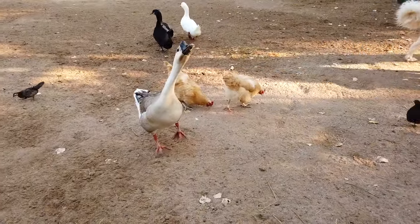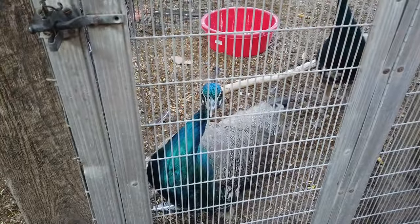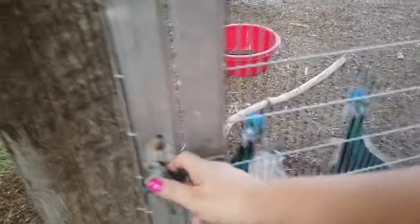Next, I'm going to be feeding the birds that are in cages. I have to feed my game roosters. These guys are fighting chickens, so they can't be out with the other chickens. They're actually rescues. My hand-raised peacocks are also fed in their pen. Later, I might let them out to get some exercise, but I want them to be able to eat first.